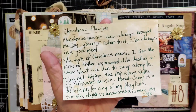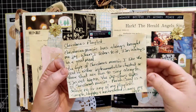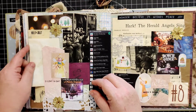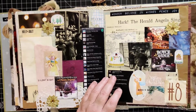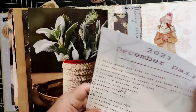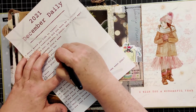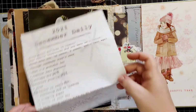So, basically just said exactly what I told you. Understated, instrumental, orchestral, no Mariah Carey allowed whatsoever. So there we go, guys. All done for this journaling. Oh, we need to mark off what I did here. Okay, so we did number 8. And today is 12/7.